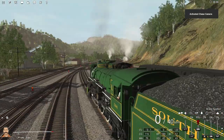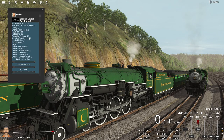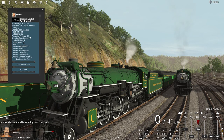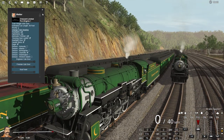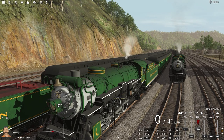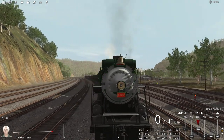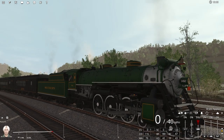And oh, actually, what else can we do to the engine? Okay, so we can add the running gear, visor, candlesticks, eagle, and we can put a division under cab. So let's go with Charlotte. Nice. And then here is what we were using for the run with 1402.